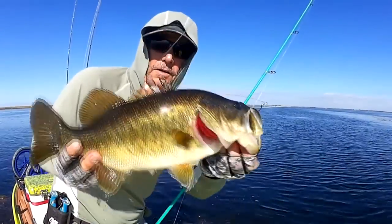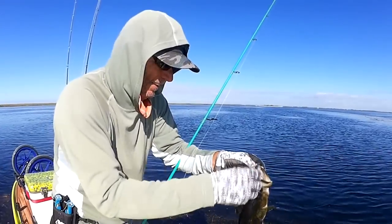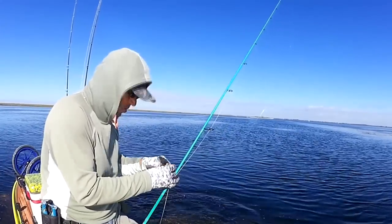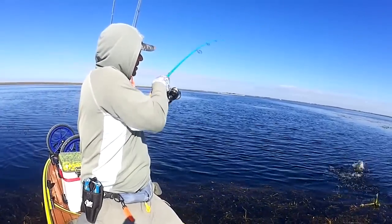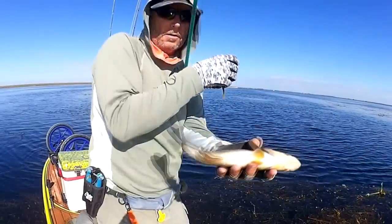You go. Nice healthy bass. Whew, he was after that one. Oh, another. Whew. Another little bass.